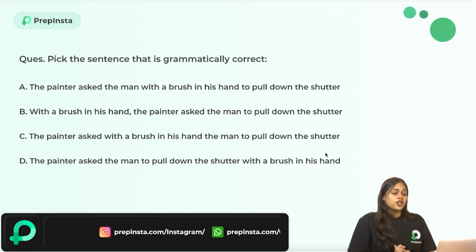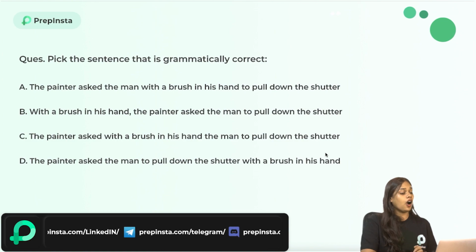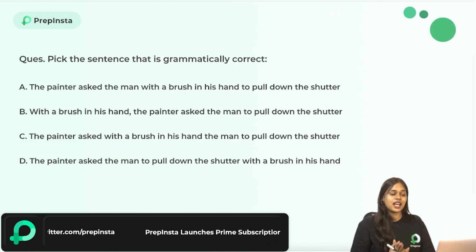All right. So I hope you have completed solving the question. Let's look into the options now. The painter asked the man with the brush in his hand to pull down the shutter. With the brush in his hand, the painter asked the man to pull down the shutter.